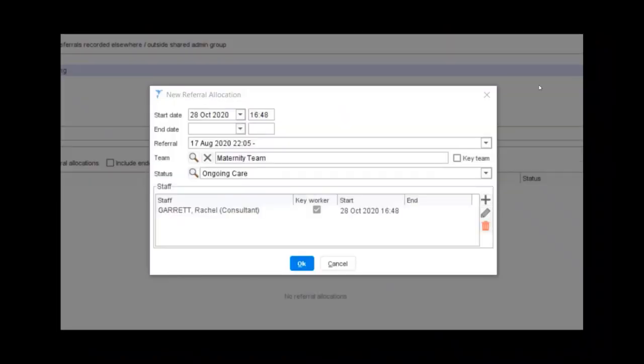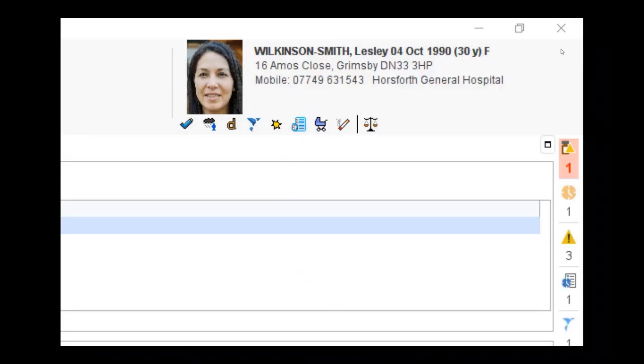To log all the healthcare professionals involved, SystmOne contains various functionality which you could utilise, including referral allocations, which we're looking at here, caseloads, and relationships. All of this information is recorded against the patient record and is viewable at a glance. The pregnancy flag is visible in the patient's demographic box. It is automatically added when the relevant pregnancy codes are recorded and removed when a birth loss is subsequently recorded. Flags like these can be configured using SystmOne's patient status alert functionality.